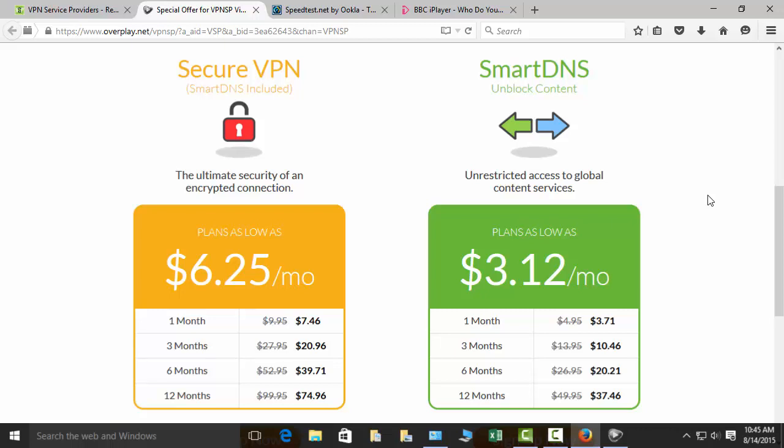On the Smart DNS side, for those who want to access channels and streaming services in other countries but don't need the extra privacy protection of having a VPN to encrypt, they have the service starting at $3.12 a month. So about right at half the price of the VPN. But for anyone who needs privacy, I definitely recommend the Secure VPN, which includes Smart DNS.